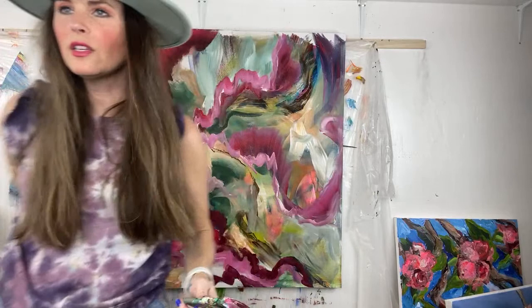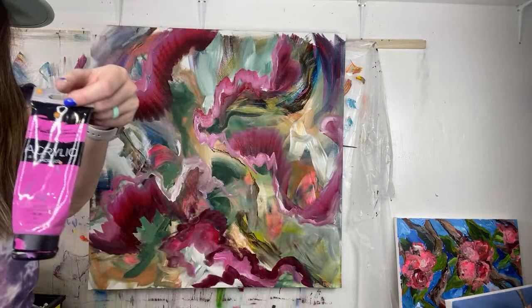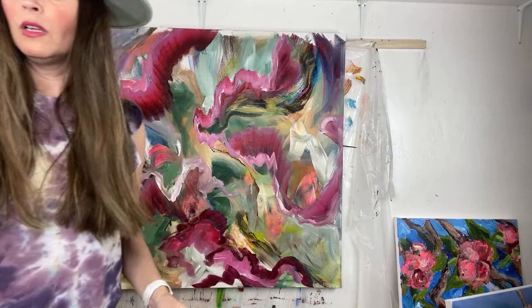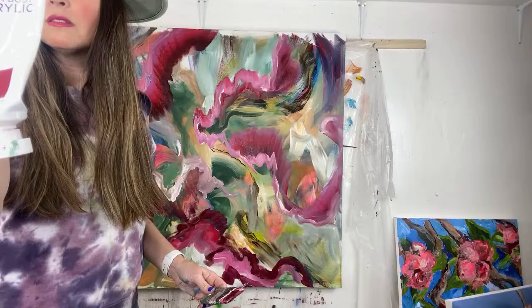Can you list all of the pinks and reds when you are done? I'll do it right now. It's light magenta, red cadmium, Alizarin, A-L-I-Z-A-R-I-N, crimson, and then just some white.